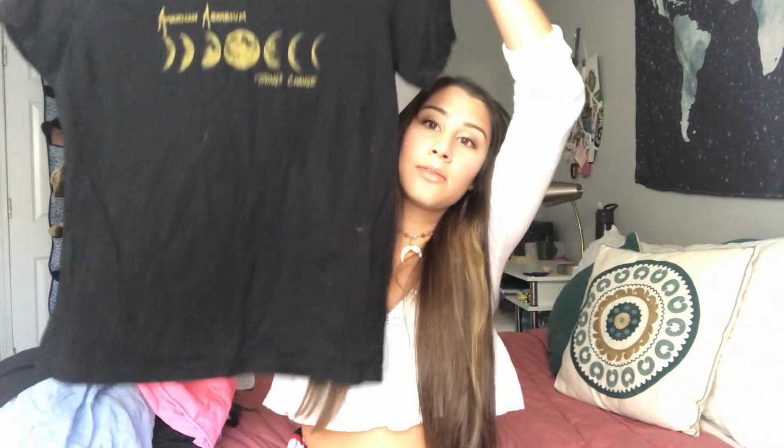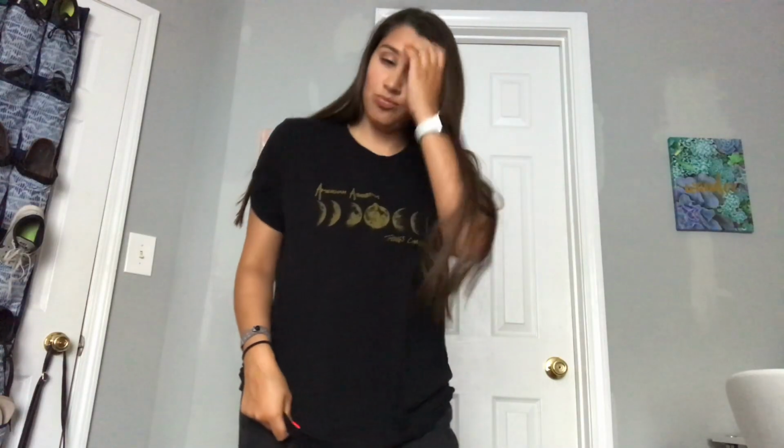The next t-shirt I got, I actually didn't cut this one, so surprise. It's just this long black one. It says American Aquarium. Things change. I don't know. Thought it was cool. Good t-shirt to wear around instead of wearing all my Strat t-shirts, you know. Gotta change it up. I guess you would call this, it's not really a t-shirt. It's a top.